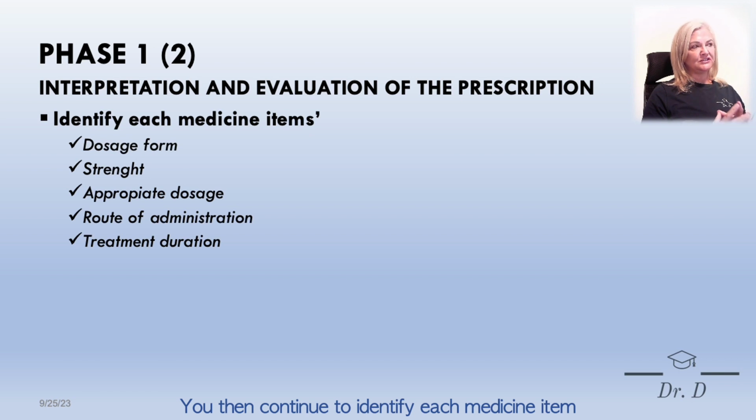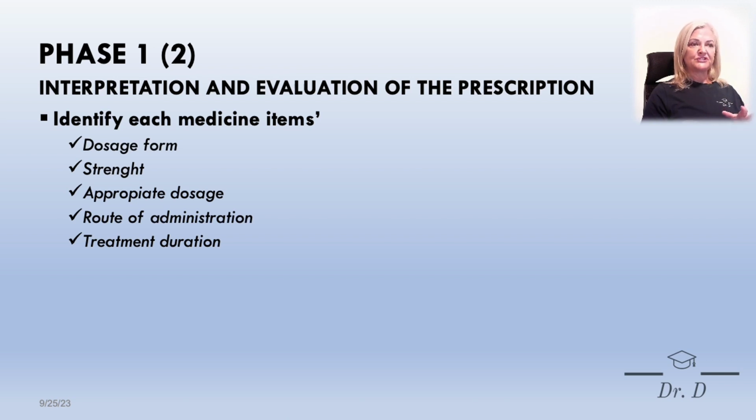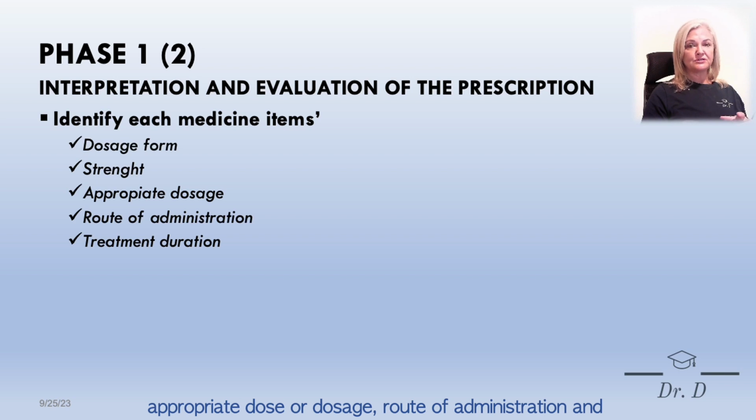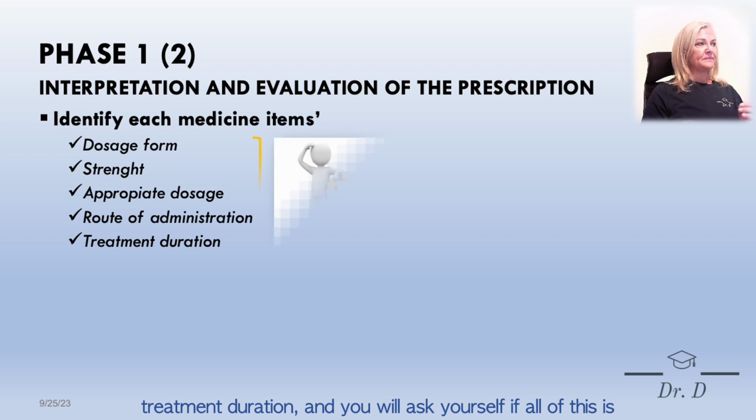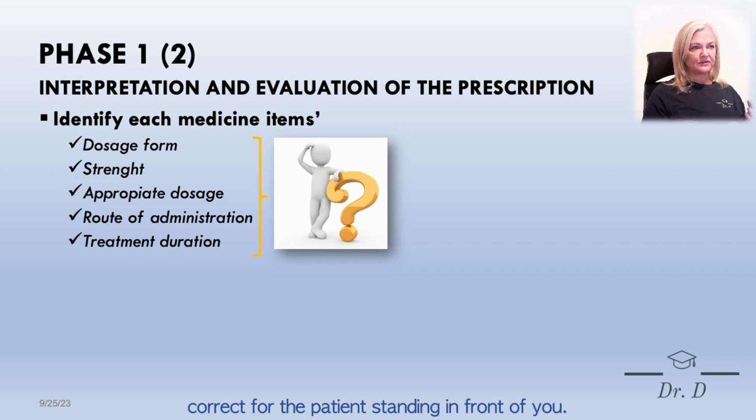You will then continue to identify each medicine item to see whether it is the right dosage form, the right strength, appropriate dose or dosage, route of administration, and treatment duration. And you will ask yourself if all of this is correct for the patient standing in front of you.